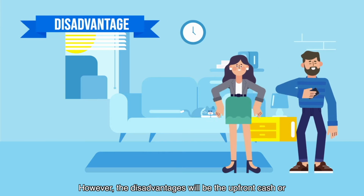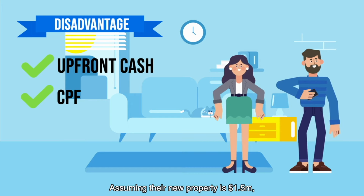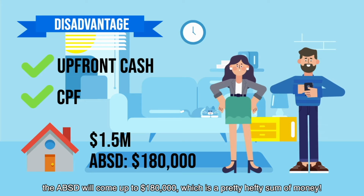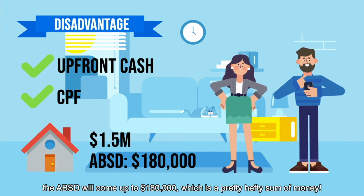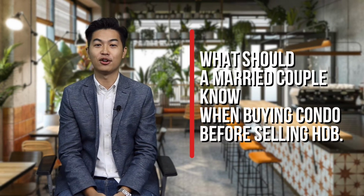However, the disadvantage will be the upfront cash or CPF required to pay for the ABSD. Assuming their new property is $1.5 million, the ABSD will come up to $180,000, which is a pretty hefty sum of money.